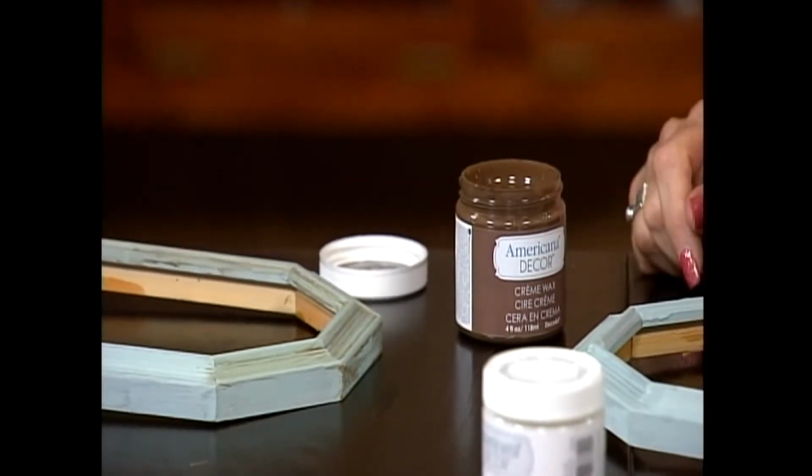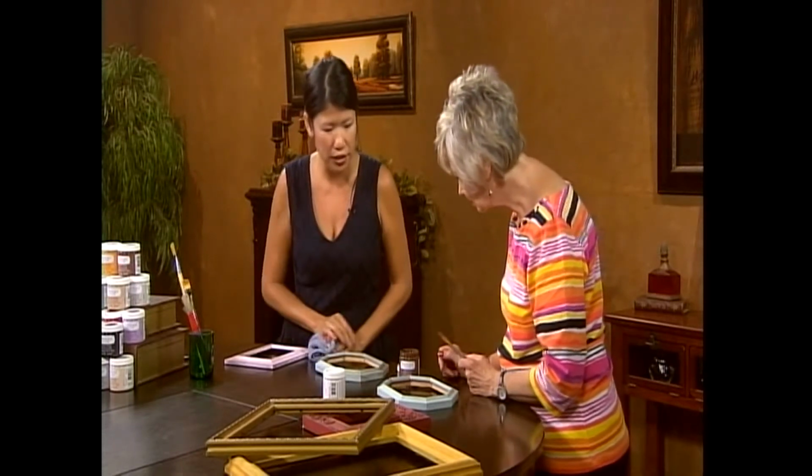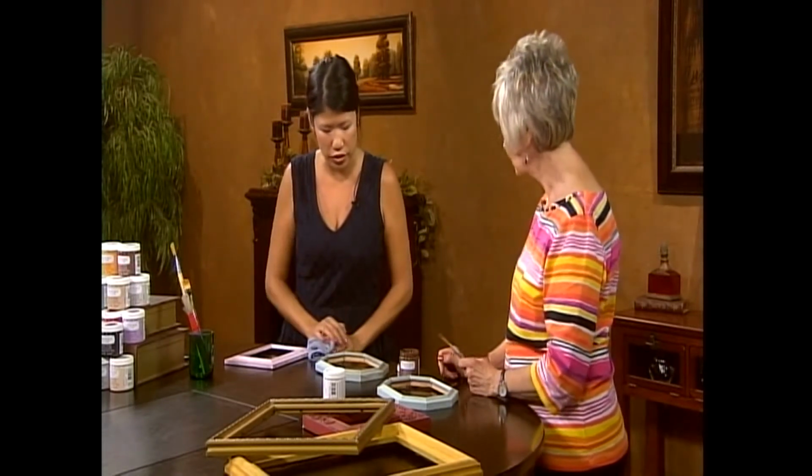So this is their new line, and you can find it in your craft stores and in your hardware stores, and it's so great for giving your furniture new life. I really just love updating it.